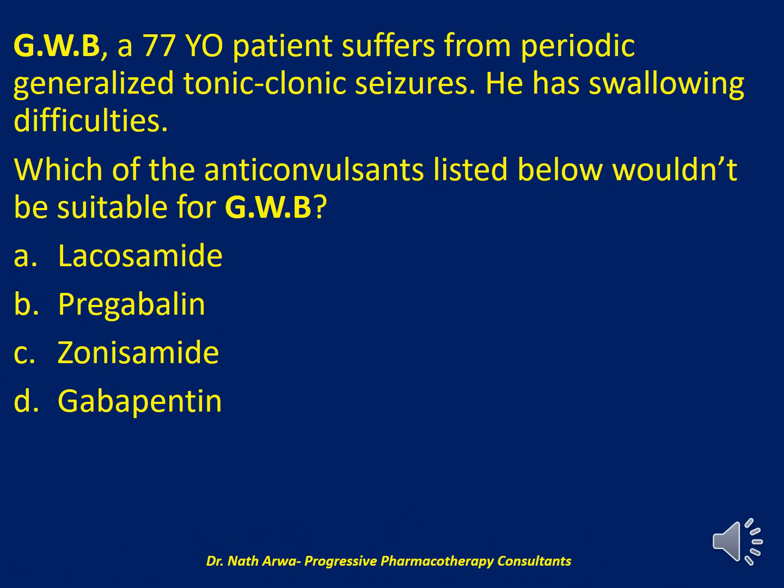And the question reads, GWB, a 77-year-old patient, suffers from periodic generalized tonic-clonic seizures. He has swallowing difficulties. So my question to you is, which of the anticonvulsants listed below wouldn't be suitable for patient GWB? Is it lacosamide, pregabalin, zonisamide, or gabapentin? I'll give you 10 seconds to choose the correct answer.